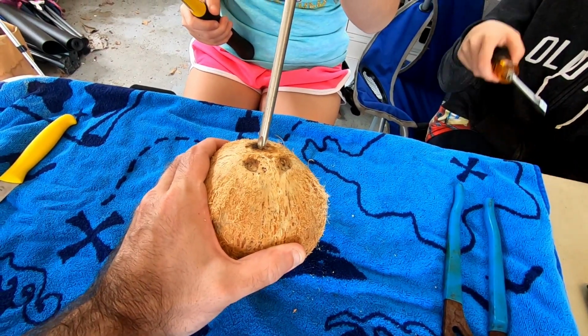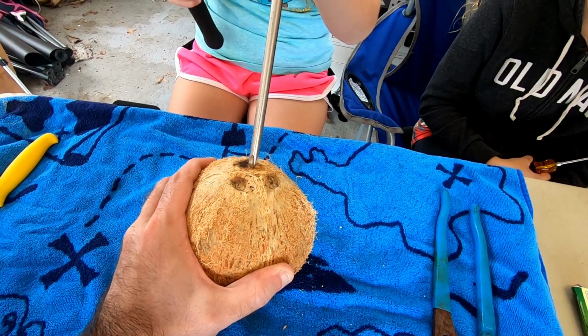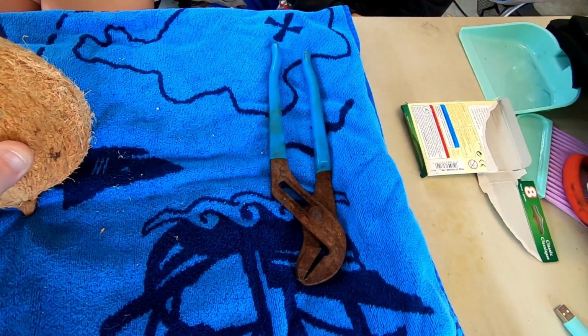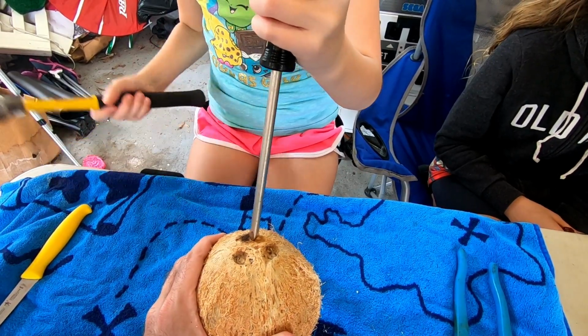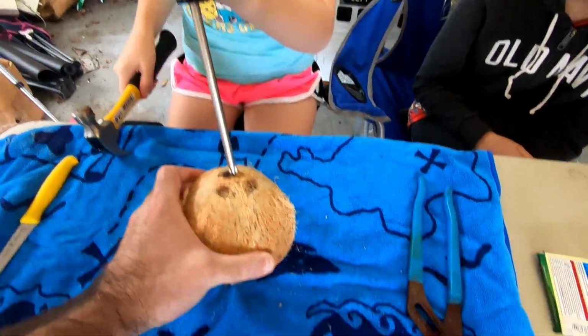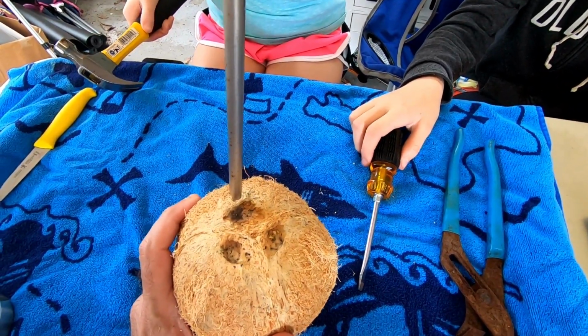Okay, and I think what we're going to do is I'm going to hold the coconut. Not yet. And then I'm going to hold the screwdriver with the pliers, and then we're going to let Bailey hit the screwdriver. And then we're all going to hope for the best. Okay, hold on, here we go. I feel like Hawaiian people have an easier way of doing this. There's probably much, much better ways of doing this.